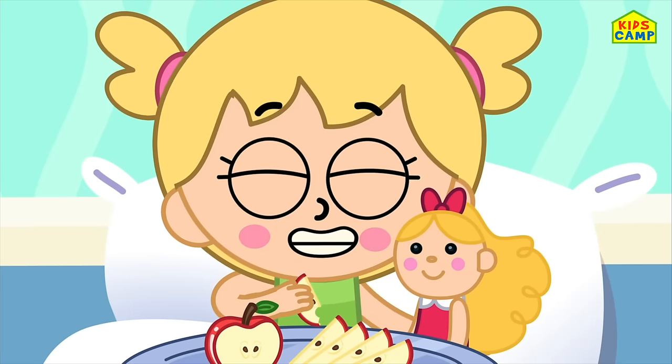What else can we find? That's a circle. A cookie! A cookie is also a circle! Yay! What's the next shape? A square. Can you find a square, kids?